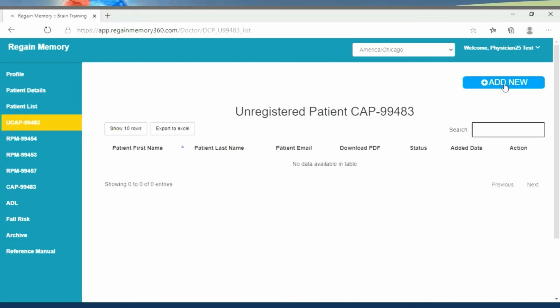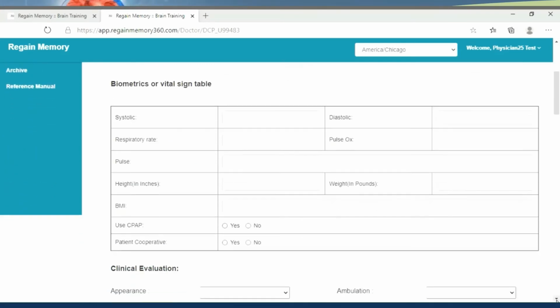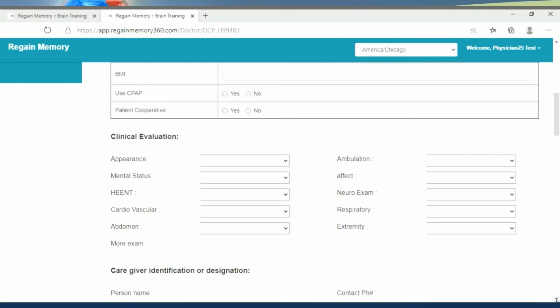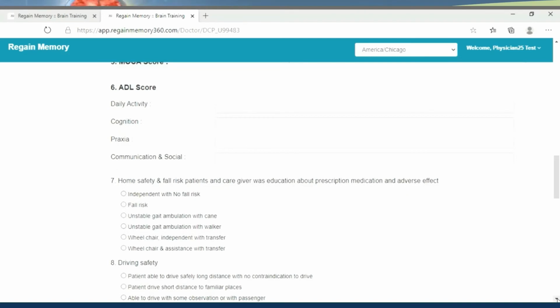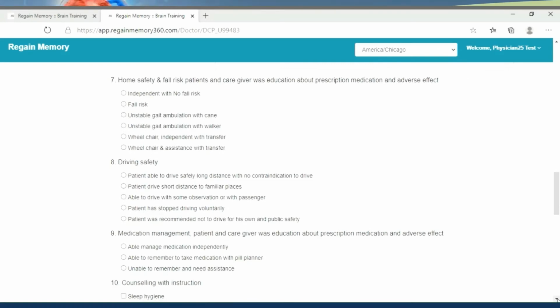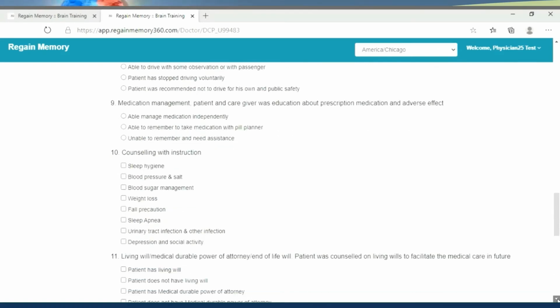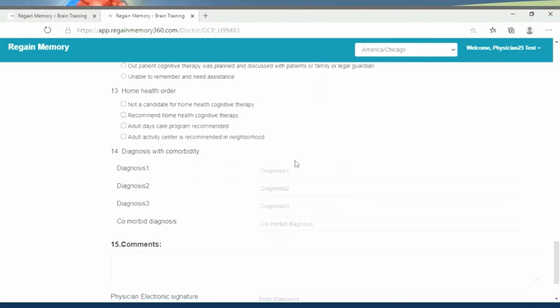And then further down, you'll see there's the different biometrics that they'll enter for that day. They'll do a clinical evaluation, and a lot of this information down here will be already entered for them. So our clinicians do PHQ-9, GAD-7, Epworth, MOCA. The ADL score will be listed for them there. Then there's some questions the physician answers. Are they fall risk, their driving safety, medication management, a few others. They'll enter the diagnosis and any comments they have, and then all the other information has already been completed for them.